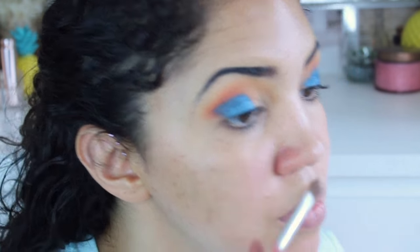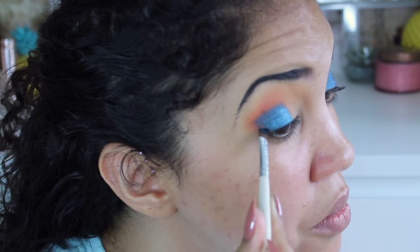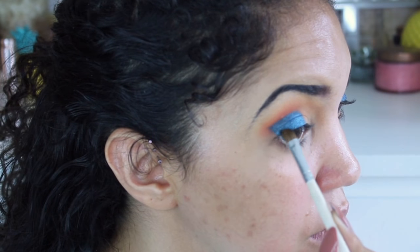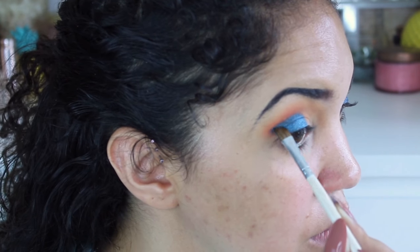Now I'm just drawing on a wing with the eyeshadow and my wet brush. This is just the e.l.f. Defining Eye Brush. Okay, so now I have this pretty wing shape. Now I'm going to go in with the shade Celia and work on the gradient.